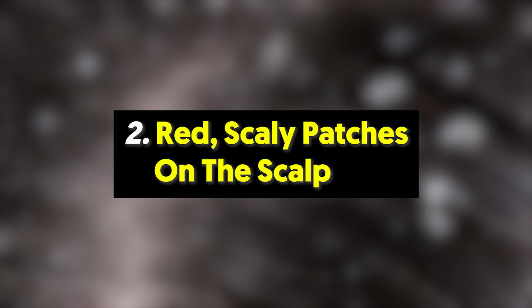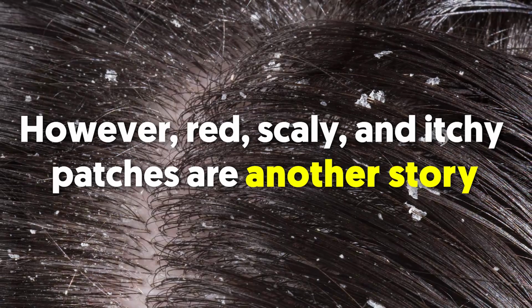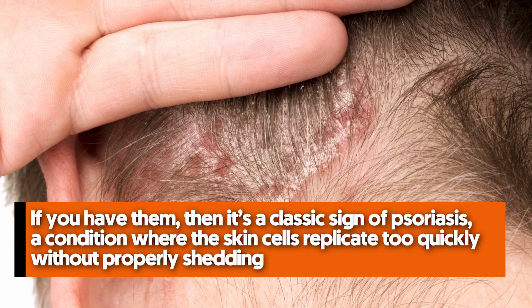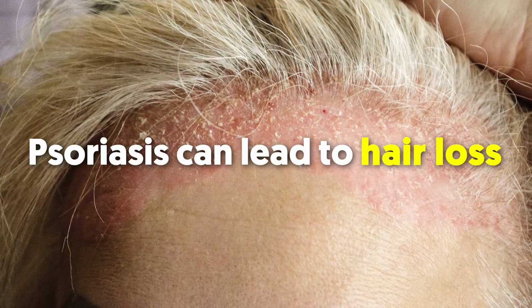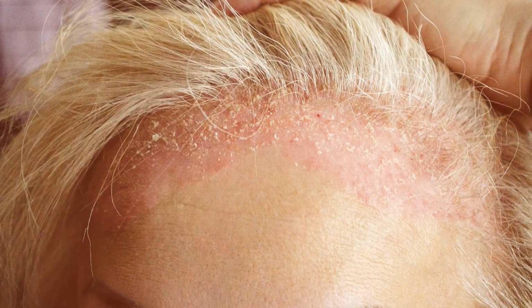Number 2. Red scaly patches on the scalp. Most people have had mild dandruff that typically shows up when the air is dry. However, red, scaly, and itchy patches are another story. If you have them, then it's a classic sign of psoriasis, a condition where the skin cells replicate too quickly without properly shedding. Psoriasis can appear anywhere on the skin, but the most common is on the scalp. Aside from the burning feeling or soreness, psoriasis can lead to hair loss. Unfortunately, it doesn't usually get better on its own, so seeing a dermatologist is important.